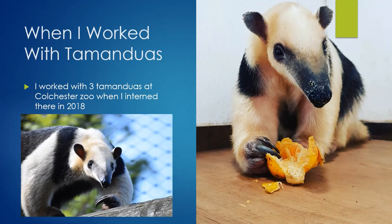When I worked with tamanduas. So I was lucky enough to work with three tamanduas at Colchester Zoo when I interned on the rainforest section in 2018. There was a male called Oreo, a female called Ruth, and a youngster called Orinoco, which is a river in South America. I loved all the animals on the section, but the tamanduas were my all-time favourite. I even have a tamandua mask now.